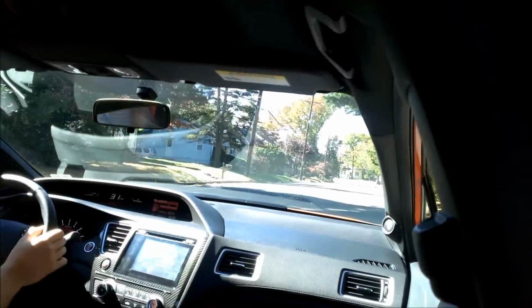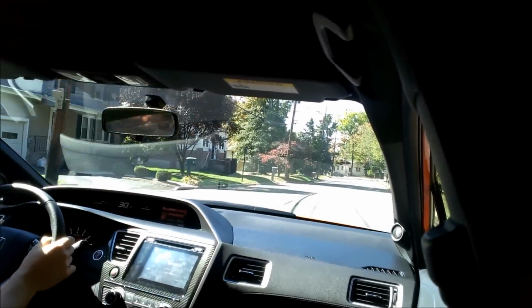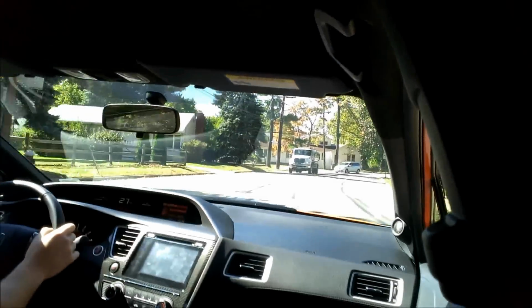So starting with the Si in general, it's definitely a performance-oriented car. Like I said, all the pedals have a really short travel to them, which is a good thing, so that your response is more immediate. It's not like a long pedal travel. And first we'll start out talking about the clutch.